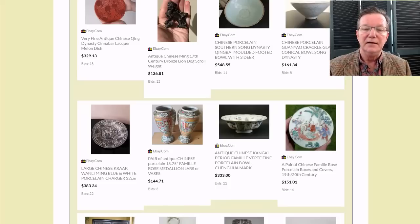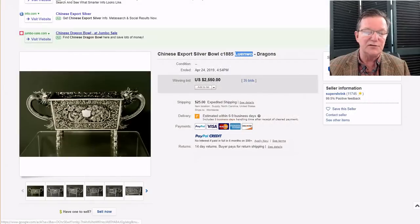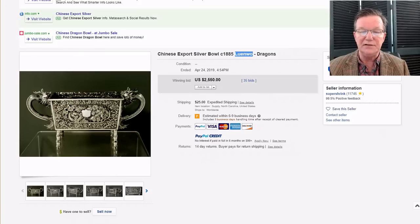All right. Now over to here. This was one of the featured items last week in the newsletter page. It was this beautiful piece of Chinese silver. It's by a well-known Shanghai silversmith, active up until about 1900, named Luen Wo. And his things do turn up. There's a big following. He was a very prolific silversmith, but he was also phenomenally good at it. He ran a great workshop. And this one did fine. This brought $2,550. This was sold by Super Shrink, a dealer that handles an awful lot of good silver.